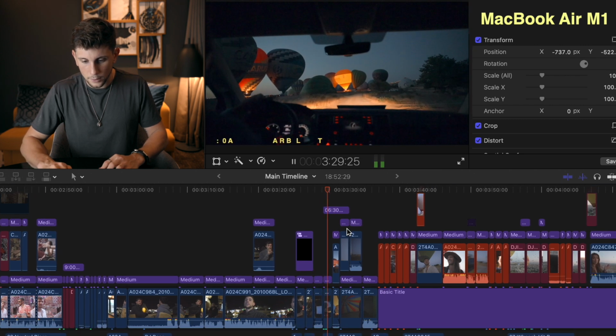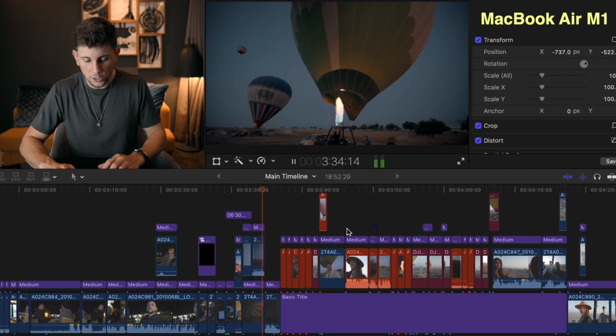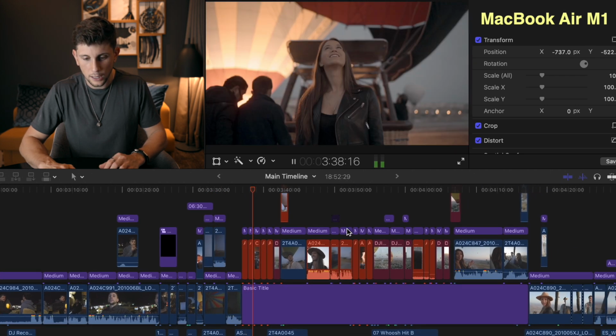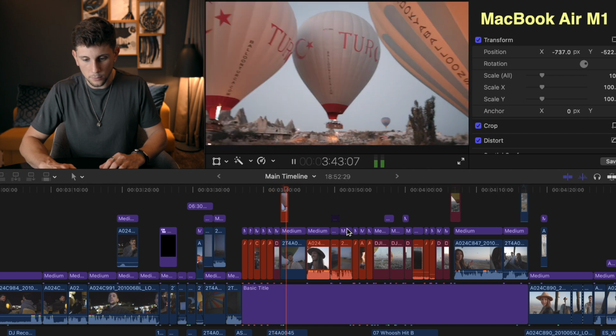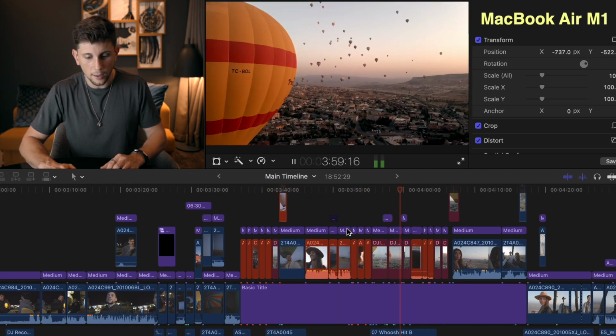Okay, and the playback is very smooth. I'm going to hit the L key, which gives me 1.5 times playback. And now I'm going to hit it one more time, 2 times playback. And I'm not dropping any frames at all.